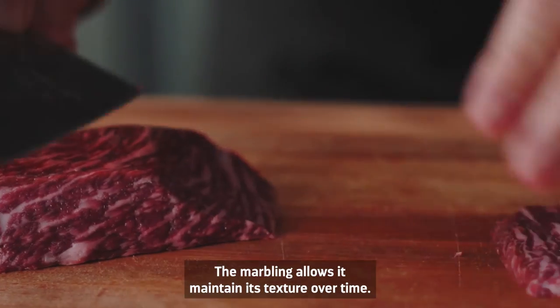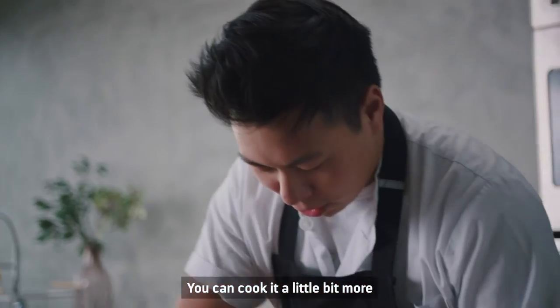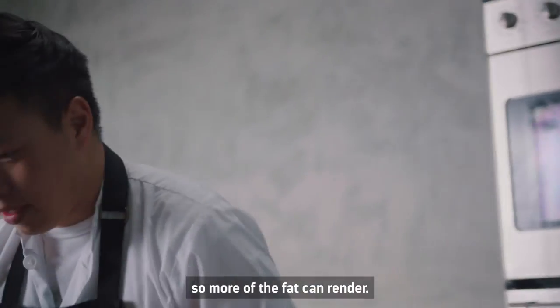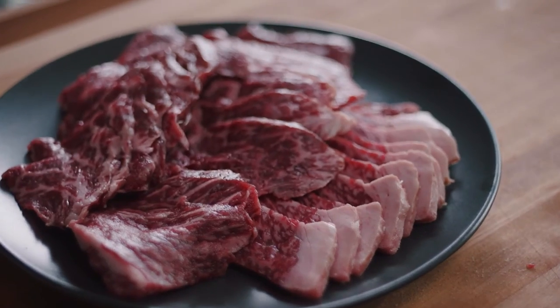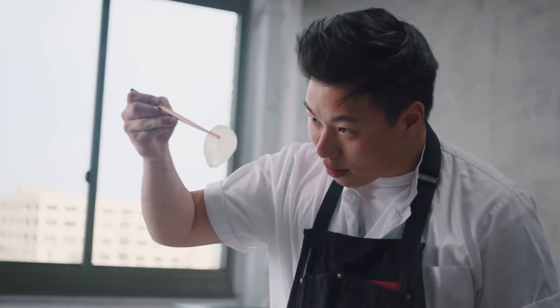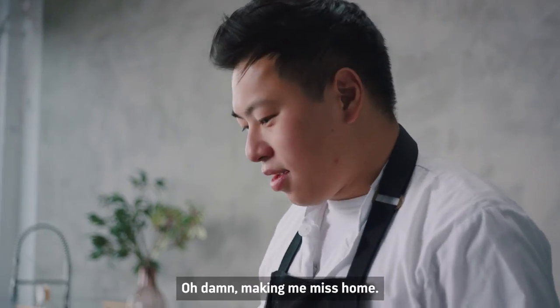The marbling allows it to maintain its texture over time. You can cook it a little bit more and get more of that beef flavor. And if anything, actually, you want that wagyu to cook a little longer so more of the fat can render. Look at this. Damn, making me miss home.